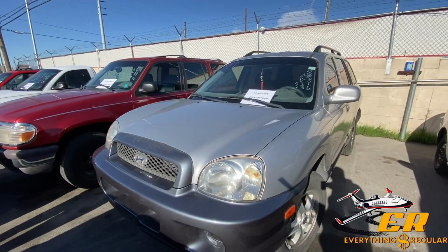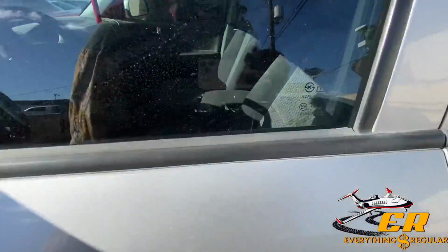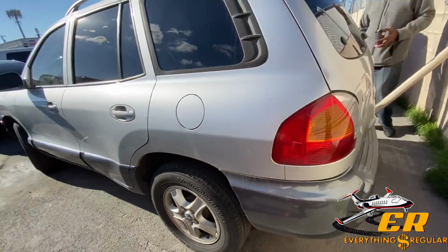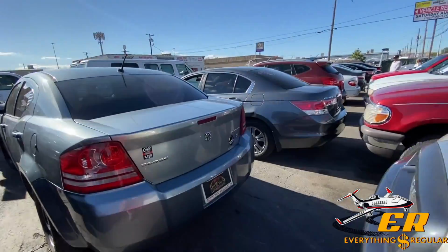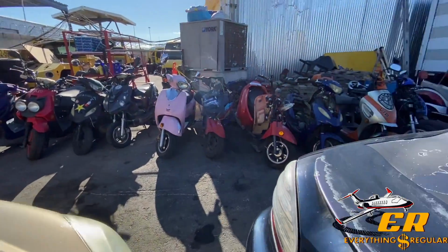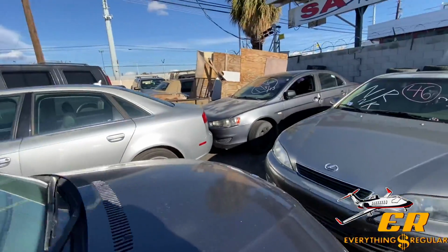This one's pretty nice. A little '03 Santa Fe, 63,000 miles. Inside, it's a stick shift. I guess that's why it's so cheap, huh? It does look good. This is probably one of the better ones we've seen before. Wow. Are all the scooters for sale today? Yeah. Yeah? Wow. It's about to be a scooter party up in this joint. You get a whole scooter business.